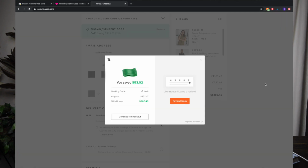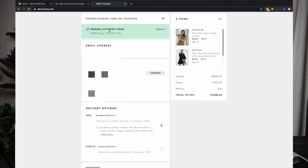Ooh, $53. Yeah, so now it's popped up and says you've saved $53.02. So the best code, it goes with the highest amount saved, and it applies that. So continue to check out, that code's in there, and you're ready to go. Let's try another one just for fun.